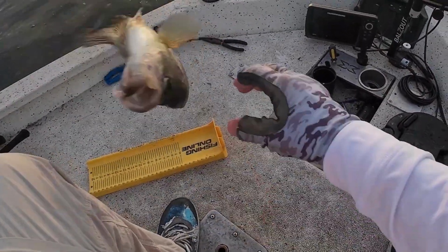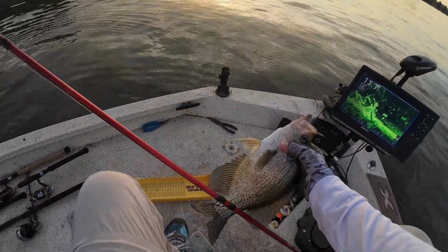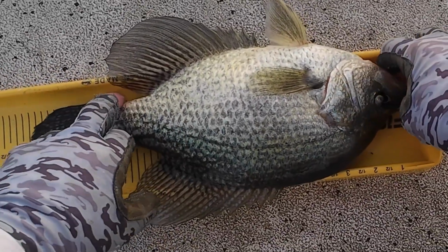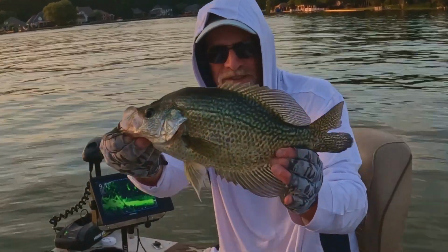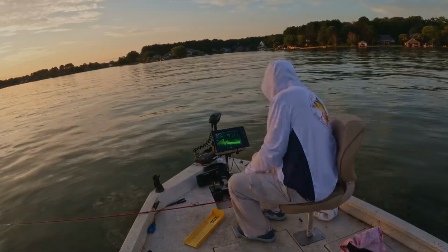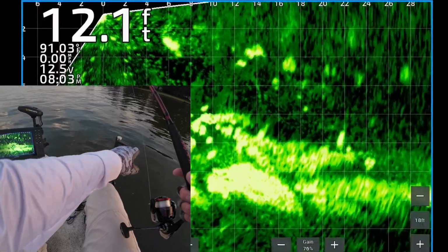Anytime I catch a crappie over 14 inches, almost every time I let them go, unless I'm really needing fish for the freezer. 14.5 inches. 14.5 inch black crappie. Look at that mug. I'm gonna let him go. That was a perfect breeder size crappie, so I let it go.